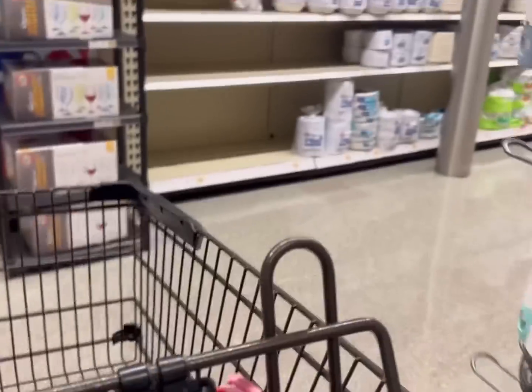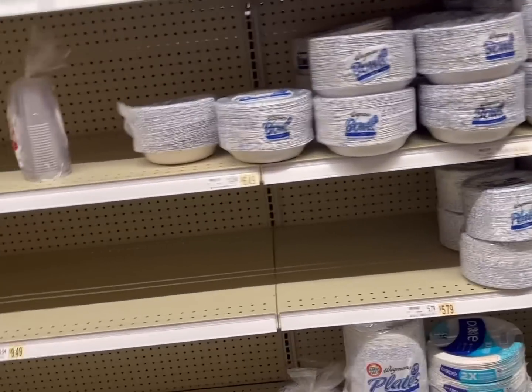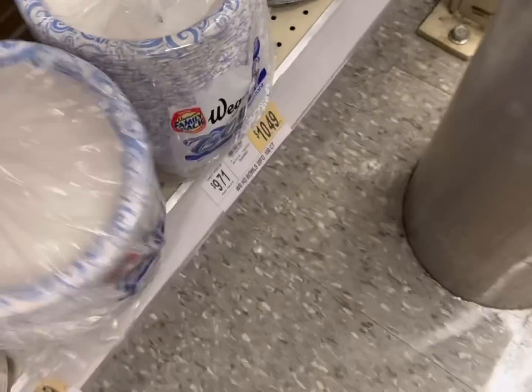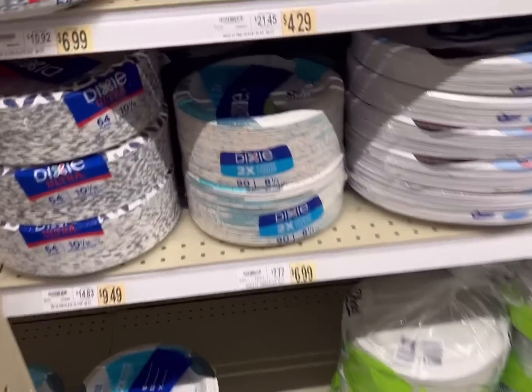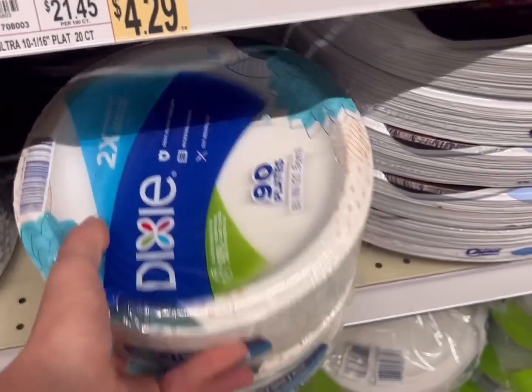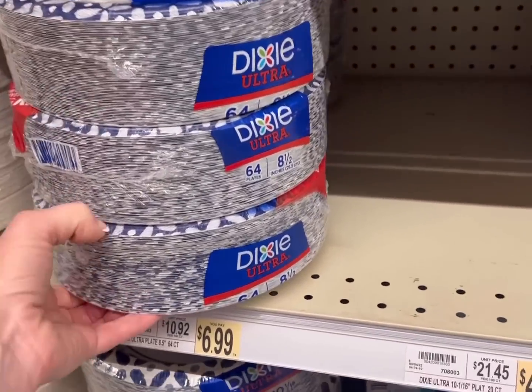Cart three. They are all out of the paper plates I usually get. There was graduation parties all weekend in our area. So I'm going to get a thing of paper bowls. And I'll get some of these paper plates instead. Actually, these feel kind of flimsy, so not those. I'm gonna get these ultra ones instead.